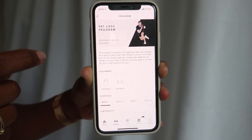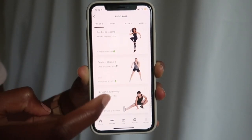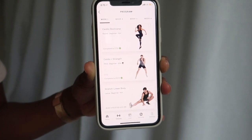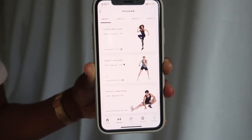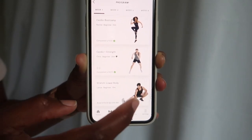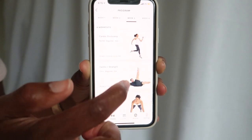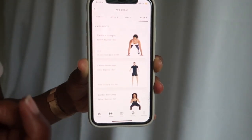So when I go into the program that I'm working on, it shows me all the workouts that I've completed. Here you can see this was a competitive workout because it has the trophy. So if I paired my heart monitor to this app, then I could use it to compete against other people or compete against my personal best. As you can see, it's a 6-week program. So there's about 4 to 5 workouts every week for the next 6 weeks.